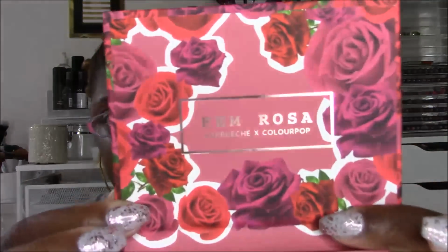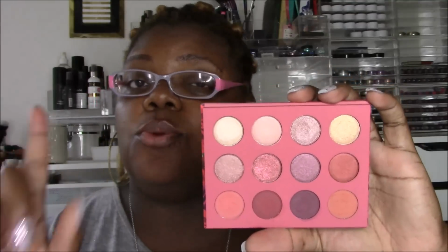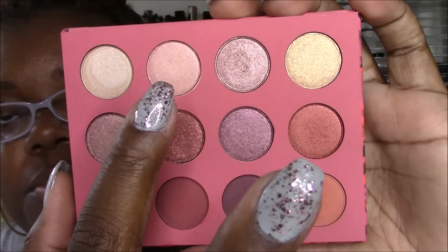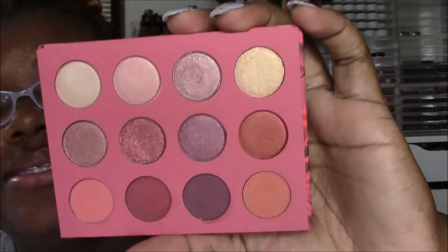Alright, let's go ahead and go into the palette. There is no mirror, but that's not a negative for me. Again, same thing on the inside, and I'm gonna show you the palette. This is what it looks like. You get 12 shades in here: 7 metallic shades, 1 satin finish shade, and 4 matte shades, which you can see at the bottom. The second one is the satin shade. And that's what you get in the palette.